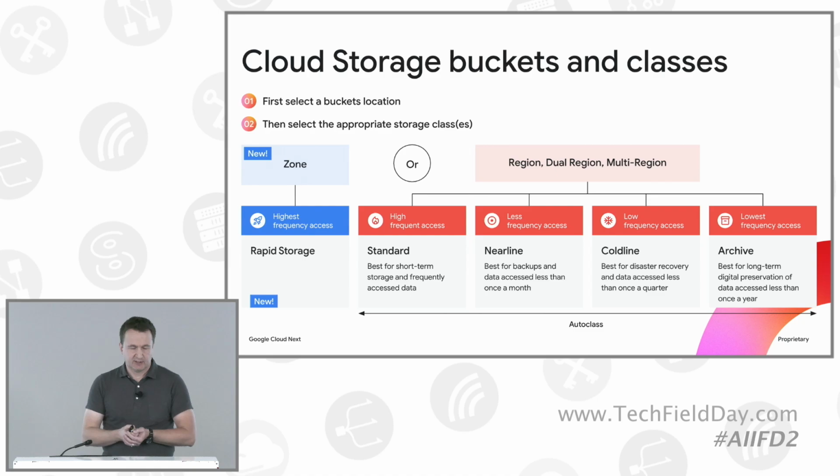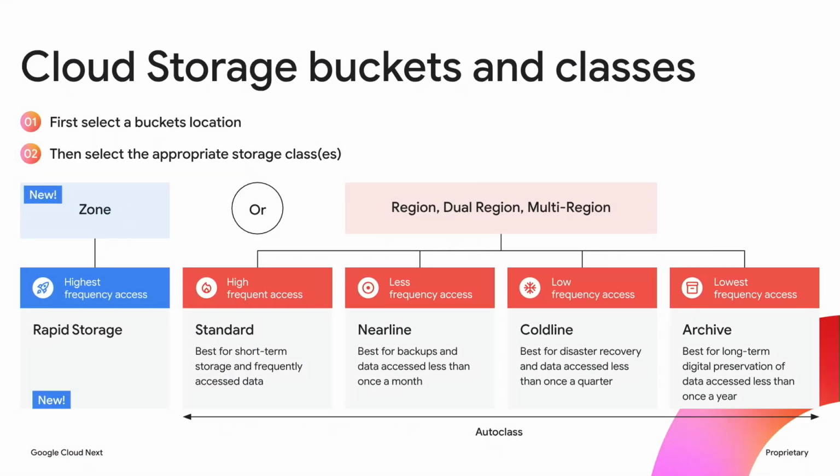In terms of positioning of zonal storage and Rapid Storage in particular versus everything else we have in Cloud Storage in GCS, that's how it looks. Rapid Storage technically is a new storage class, and it's only available in this new zonal type of allocation. So when you create a bucket, as opposed to choosing region, dual-region, or multi-region as a bucket location, you can also now choose a zone. And once you choose a zone, the only storage class available in a zone is indeed Rapid Storage.